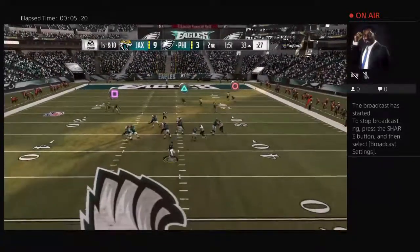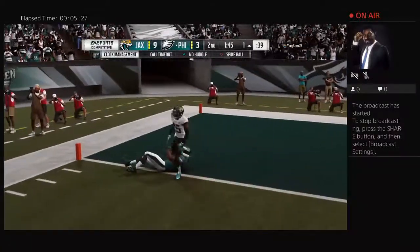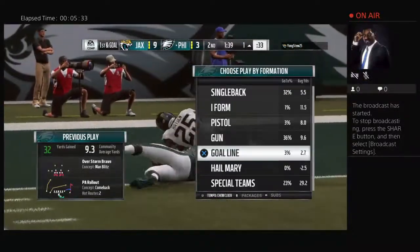Now a play fake here on first down. That is caught inside the 5. And he's brought down after a good gain. A gain of 32 that time.